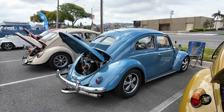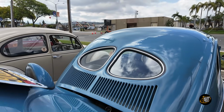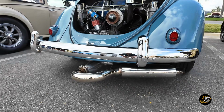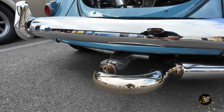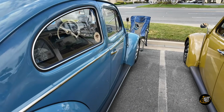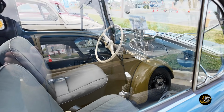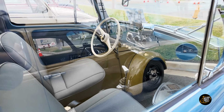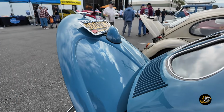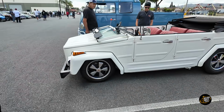Beautiful. All right, this one's got a split window. It's like the oval with the split. Look at that cool exhaust on this guy. Chrome stinger on it. Dual carbs. And if you guys can see the interior through the glare of the window, beautiful, nice chrome. I love this color. It's this VW deck lid back here. Beautiful car.